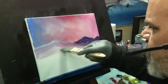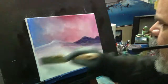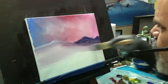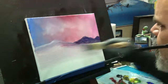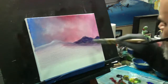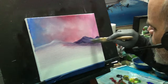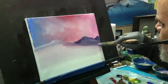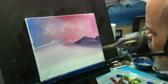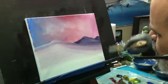Let's go ahead and get this down here like so. Not sure where I'm going with this, but I know I want this in here. And I want it nice and wet because I'm going to move some stuff around right here. Let's grab a little bit of white and make this one just a touch whiter than it is. It's a little bit too dark for me. Yeah, let's go like that. Let's go ahead and pull that up. The other direction now.